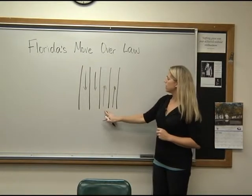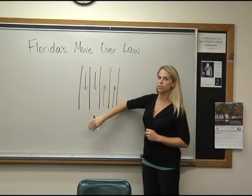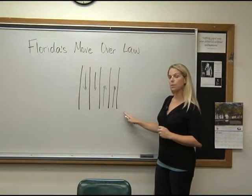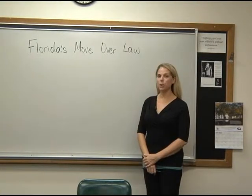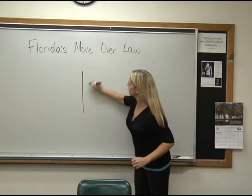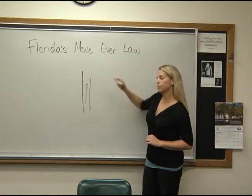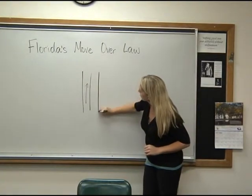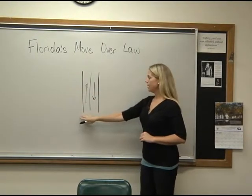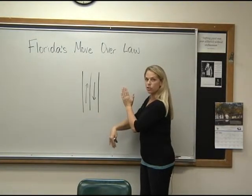Here we have two lanes going this direction and two lanes going the opposite direction. This is a four-lane road or a multi-lane road. You probably remember these next two adjectives. One-way street. Two-way street. A two-way street is a street with two lanes going the opposite direction.